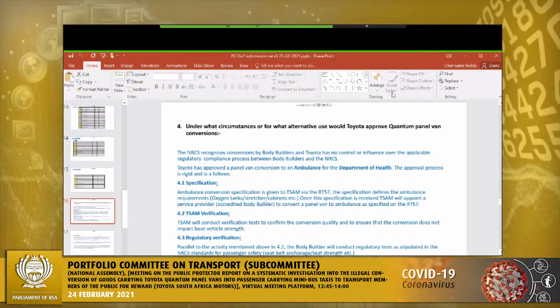So once the panel van is converted, there is some verification process within Toyota South Africa, that's 4.2. So TSAM will conduct some verification tests to confirm the conversion quality. This is to ensure that the conversion does not impact the base vehicle strength, but at the same time is to confirm that the stretchers and all the oxygen tanks that we've included are within our quality standards as Toyota.